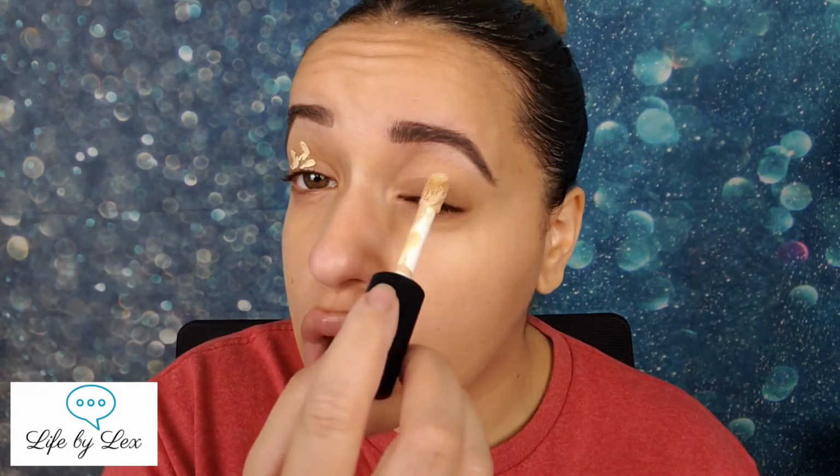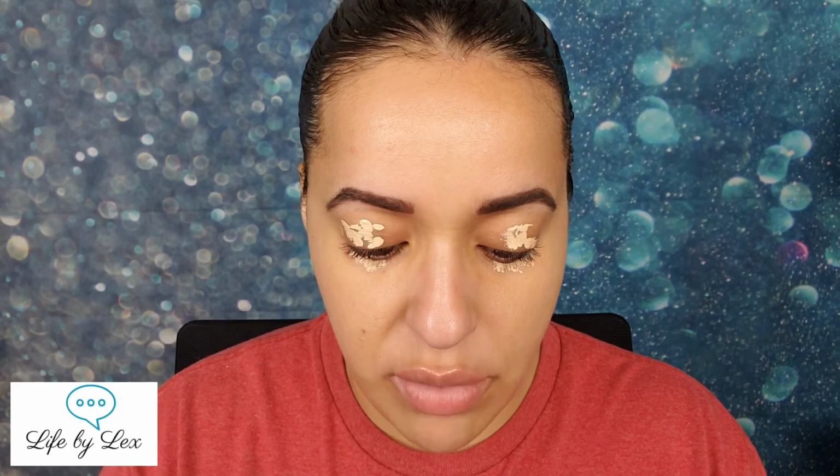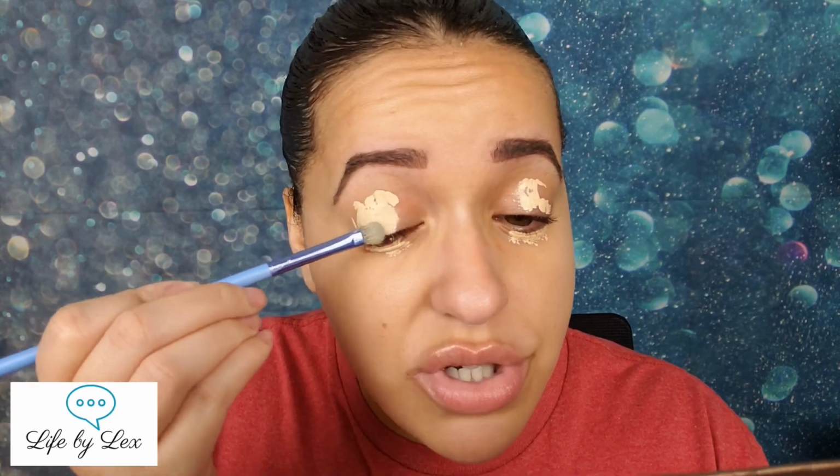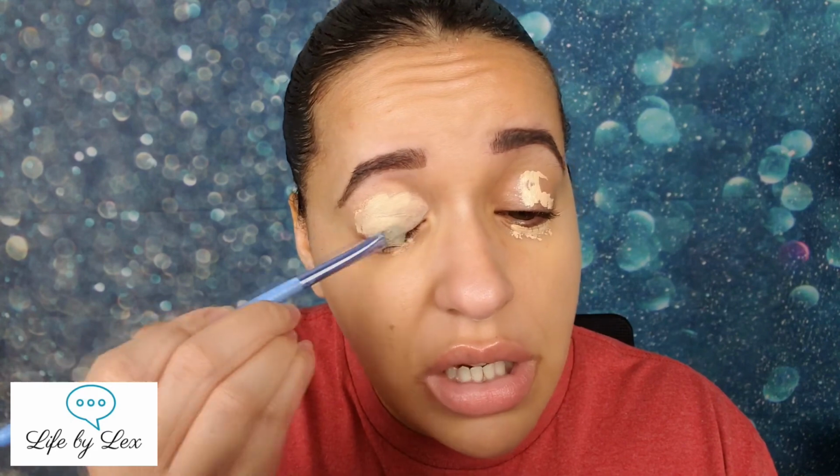I'm just going to put some of my e.l.f. 16-hour concealer. For my no makeup look, I've also been putting a little bit of the concealer under my eyes and blending all of that out. If I don't want to do a full foundation look, because I have dark circles and the redness there, it really helps to just put some concealer on. So let me just blend everything out.